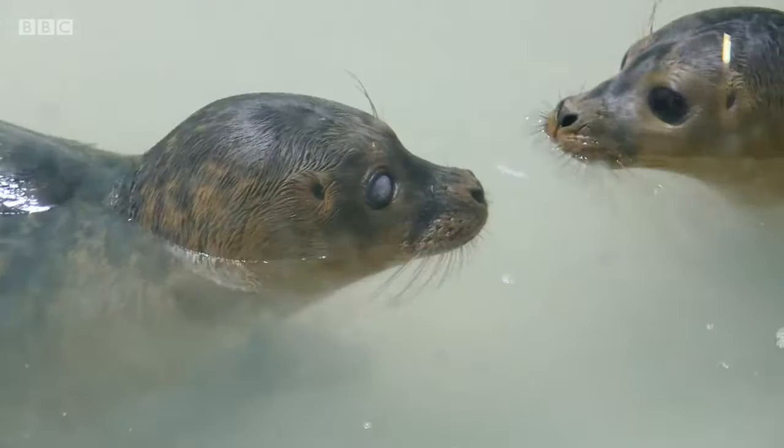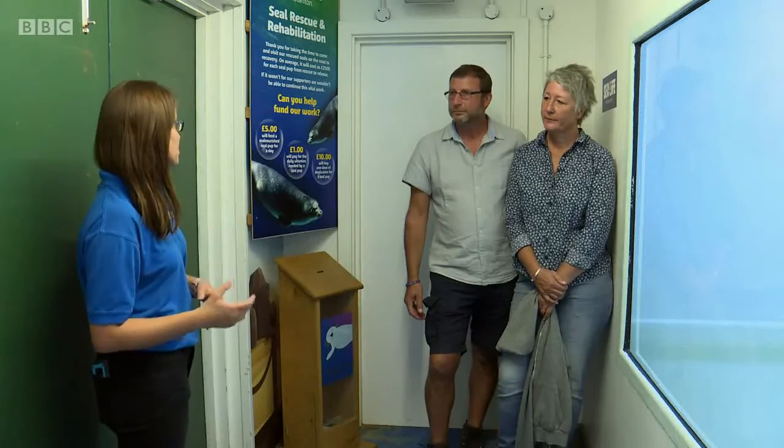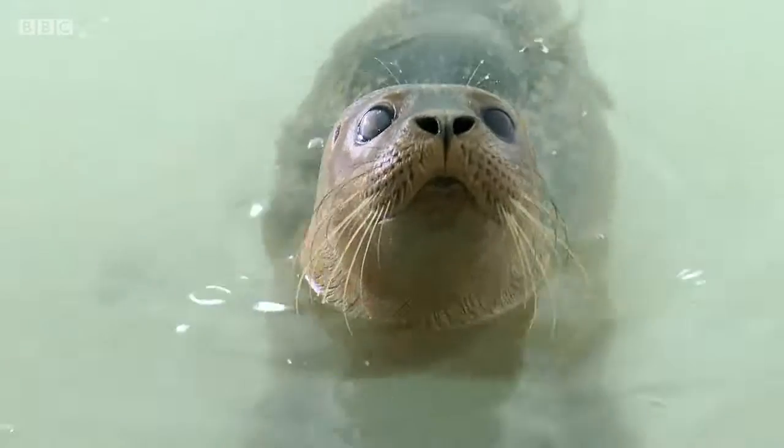How long are the seal pups kept with you? It depends entirely on every seal. On average, they're with us for 3 to 4 months, but that can be up to 6 months. Some of them are with us for just a matter of weeks. The key thing with them is they have to be 25 kilos. They have to be happy and healthy. And they have to be feeding for themselves. As soon as they hit those markers, we put them right back into the wash where they belong.